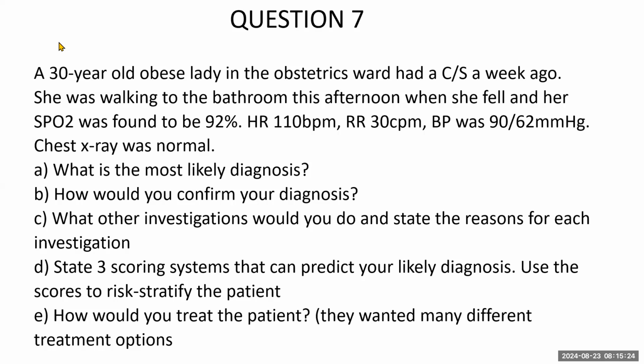Then the PESI score, the PE severity index, is usually used to predict 30-day mortality. Because there are prognostic items in your investigations, like if the patient comes in hemodynamically unstable, has right ventricular dysfunction, or has a DVT with the PE, all these are poor prognostic factors. So the PESI helps to prognosticate and assess the risk of mortality over a 30-day period. So I think that's what I wanted to contribute.